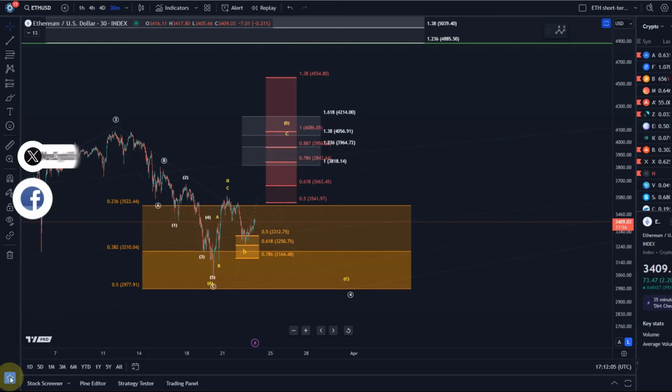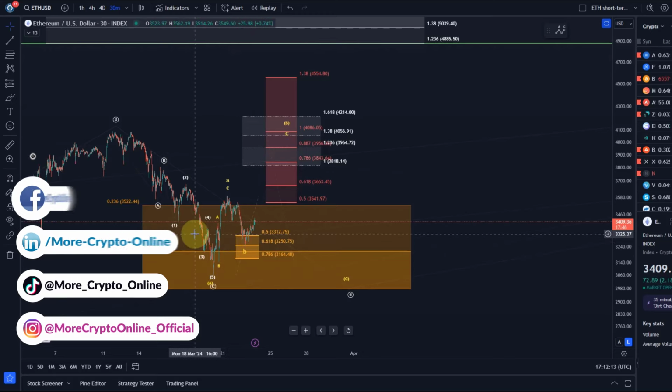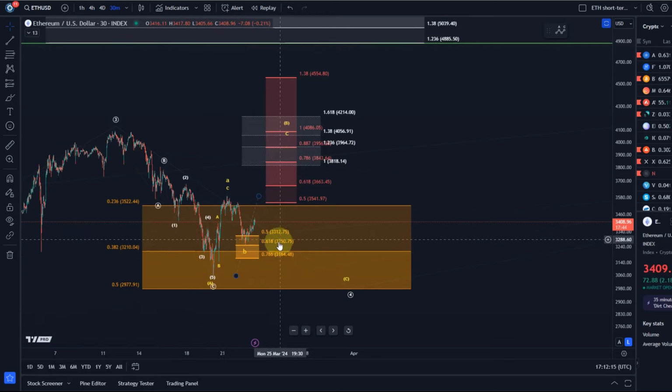So on the Ethereum chart, we've seen a reaction to the micro support area. We talked about that in the video earlier today. I just really want to give you a quick intraday update because not too much happened, really. We've seen a little bit of upside today, so rather friendly day, but we haven't really broken out.